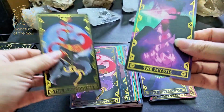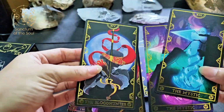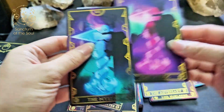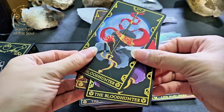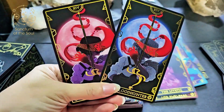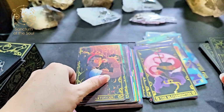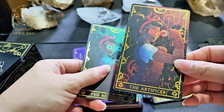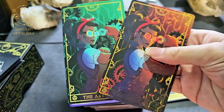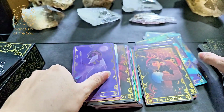To me, I don't see a point in that personally, but it's really up to you how you want to use this deck. And is there only one Mystic card? Oh no, there are two. Okay, so we've got the Mystic. I think I like this one more. We have the Blood Hunter. I think to me, this one would engage that energy a bit better. The Artificer, basically the person that makes stuff. I think I like this one more. Reminds me more of a forge.